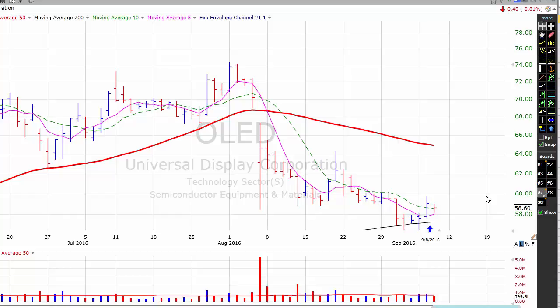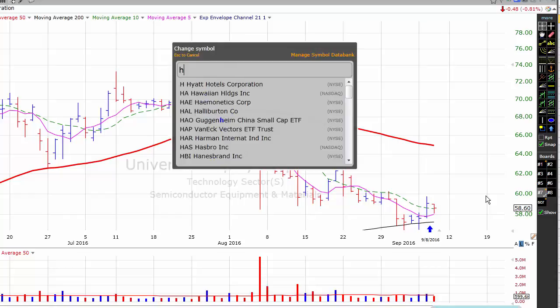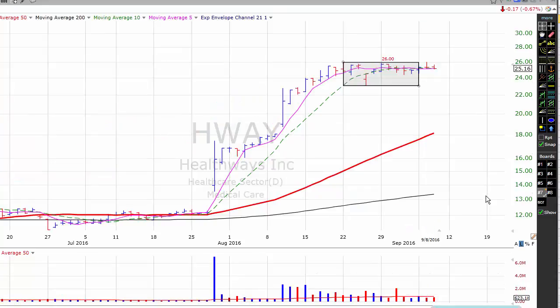And finally, yesterday we were stopped out of HWAY, Healthways. We bought the stock right at this consolidation high at $26. Yesterday the stock closed 3.18% below that buy point. By rule, we sell any swing trade that closes at least 3% below its purchase point. If you want to know more about swing trading or position trading, please feel free to contact me.